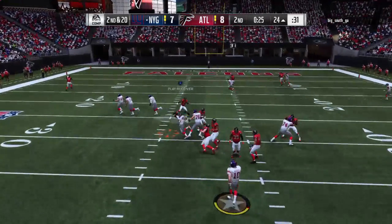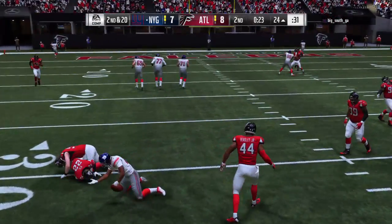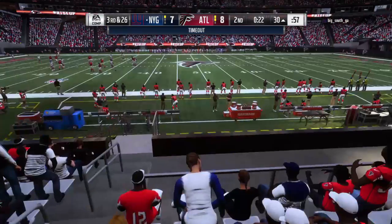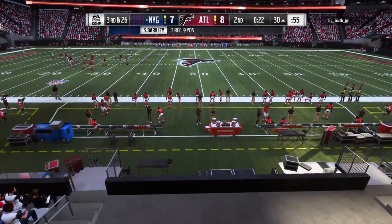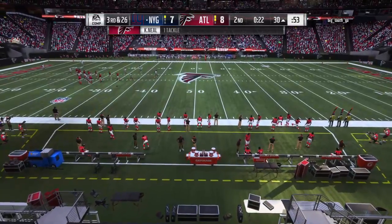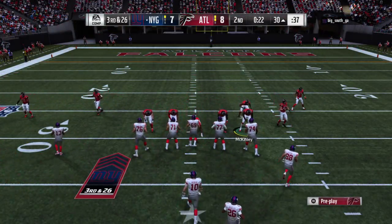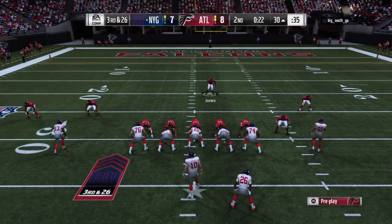On second down, here's Manning. They'll set up the screen to Barkley. They call that a loss of 6 yards. And it's third down now. And now maybe they want some extra time to talk about this third and long play as we'll get a timeout. As it comes with 22 seconds to go here in half number 1.